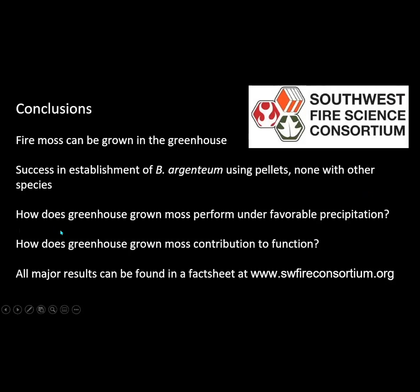How do greenhouse grown mosses perform under favorable precipitation? I think we should really explore this a little bit more. Those exceptional droughts might have really dampened that success, and I think it'd be important to test this once again under better conditions. And then finally, that question of how does greenhouse grown moss contribute to function? We weren't able to test that with the relatively low success we saw.